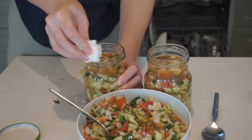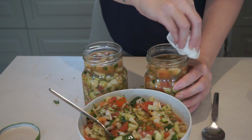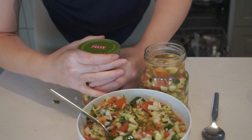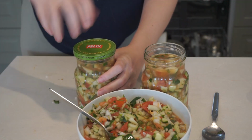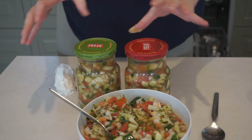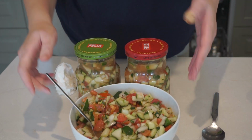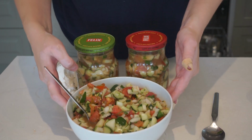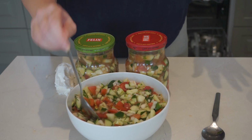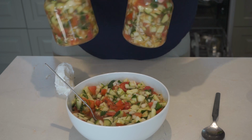These will not be sealed in any way, but it doesn't hurt to remove any residue. I'm gonna try to put it on quite hard. These are these like easy open lids. And there we go. This is the salsa that was left that we are going to use for tonight's tacos and to snack on during the weekend. And here is the two cans that I'm going to preserve in the fridge.